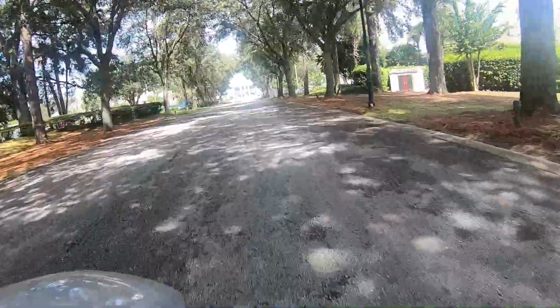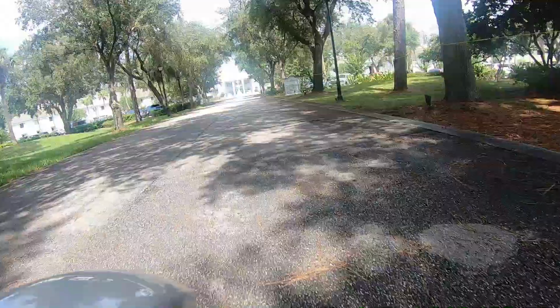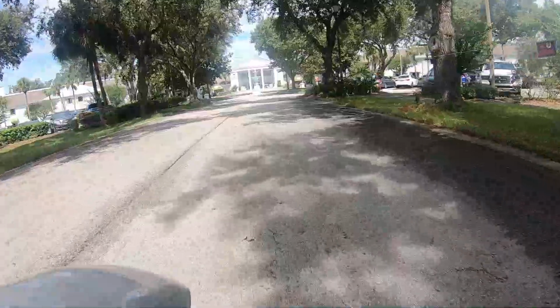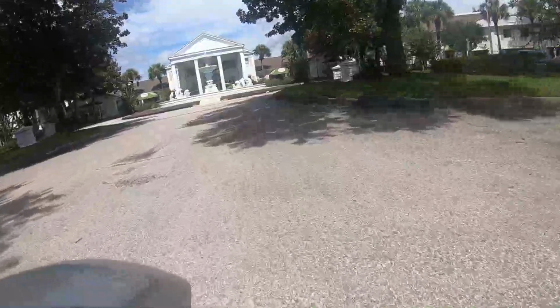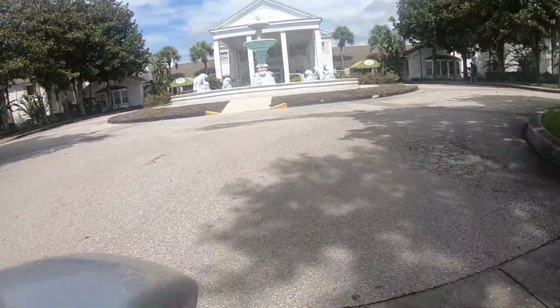And as you can see here, we turned right into the Plantation Resort itself. The reason I'm going in here is because I want to show you all this new fountain that they just put in. It's really pretty and it's marbly looking, and they spent a lot of money on it, so I thought maybe y'all would like to see that.